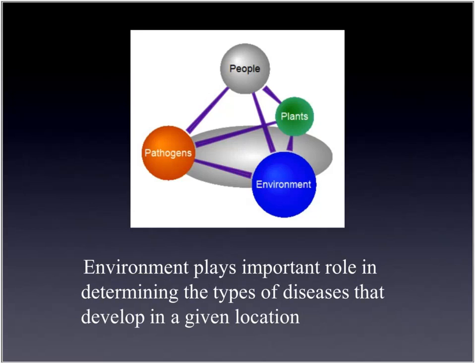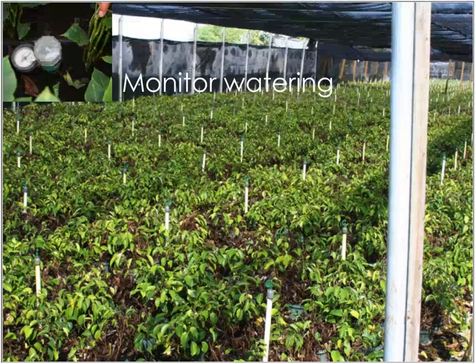And of course, in the previous slides I mentioned how people play a role, because we move these plants and subsequently we move the pathogens. So we're definitely players in the disease process. Among the environmental conditions most favorable for disease, water is a huge component, and water is a way of not only introducing pathogens but spreading pathogens and creating favorable conditions for infection.